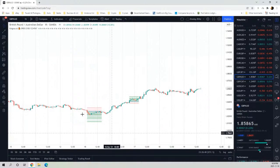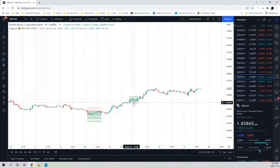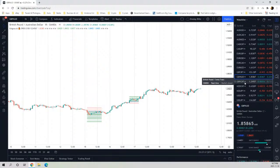So you had a sell setup here, went to TP1 and then consolidated here and went back up. So you would have been in profit and you would have secured profit here. Then you had a buy setup here that went to TP3. That's really nice, guys. So far overall, we only had like two setups that were in the negative from all of the setups on all of the pairs.